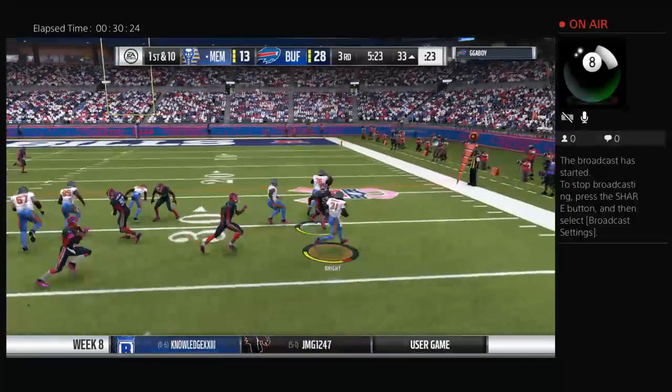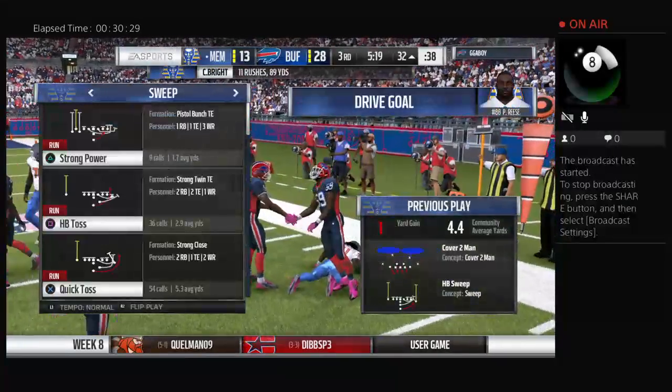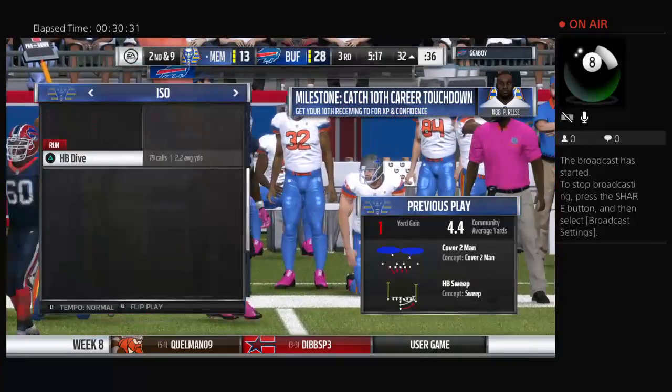Now they'll run it on the toss. And not much running room. Down to the 32. Just a yard on the pickup there, and it'll bring up a 2nd and 9.